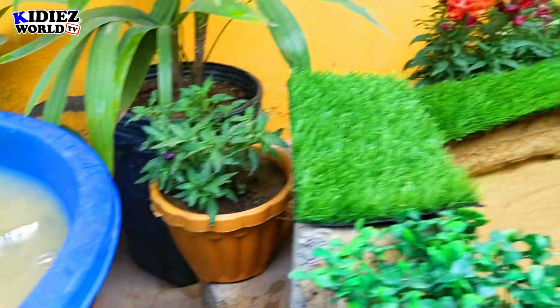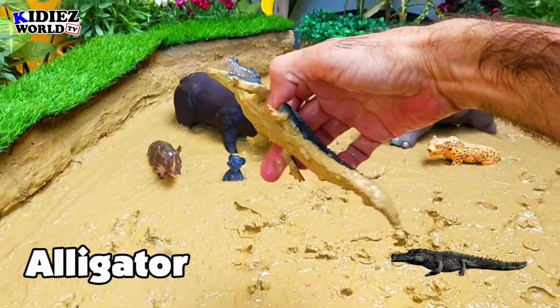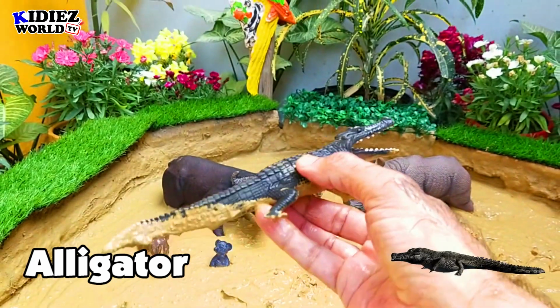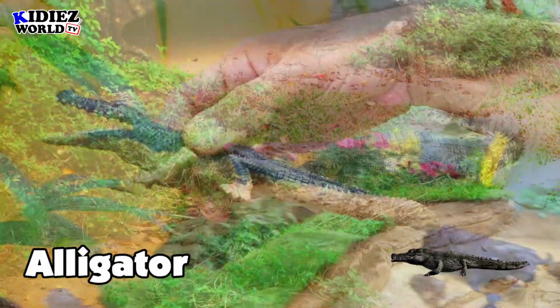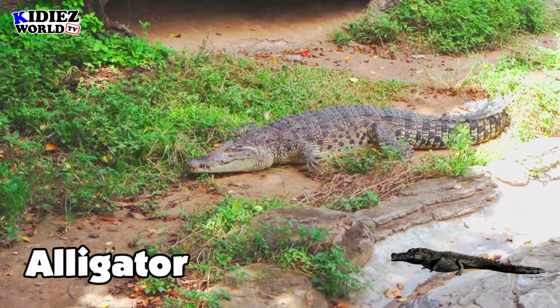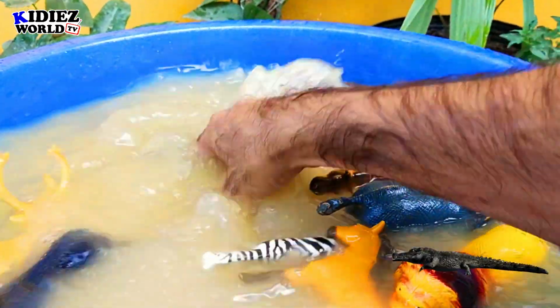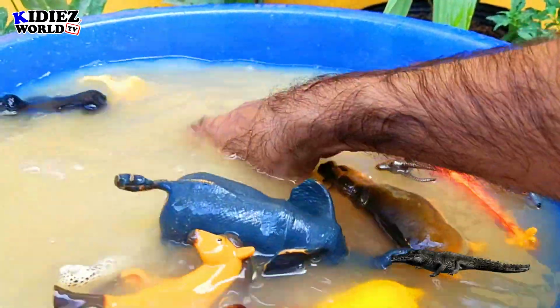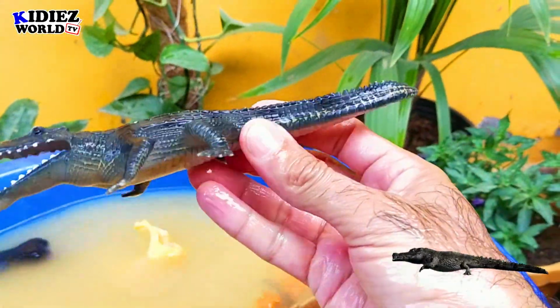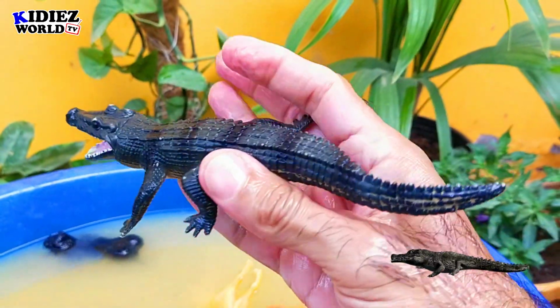Let's check out the next one. That is alligator. Alligator is a wild animal. By diet, they are of course carnivorous. They are very big, very heavy. They live on land and they live in water as well. Alligator.